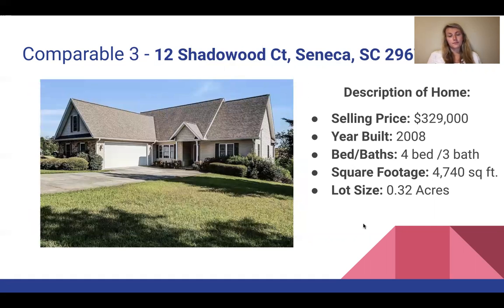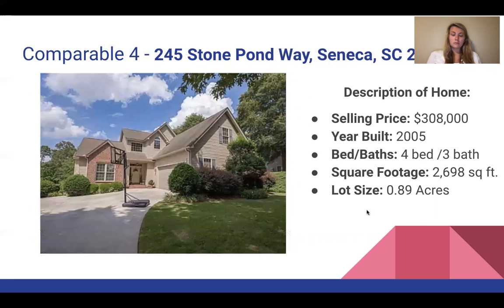Our third comparable was built a little earlier on in 2008. It was sold at $329,000, has also 4 beds and 3 baths. It is 4,740 square feet, a little larger than the other comparables, and it sits on 30.32 acres. Our fourth comparable property sold for $308,000, and it was built in 2005. It also has 4 beds and 3 baths and is around 2,700 square feet and sits on 0.89 acres, one of the bigger lots of the comparable properties.